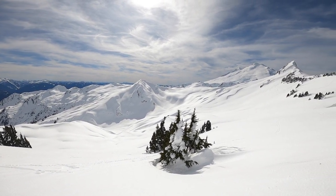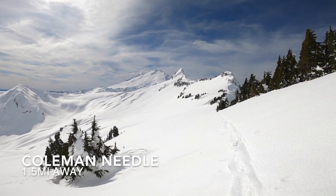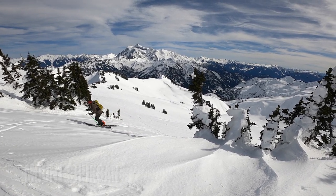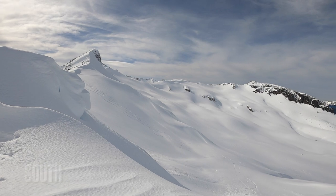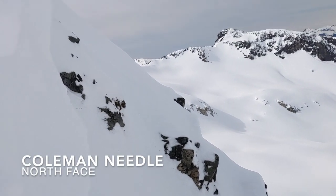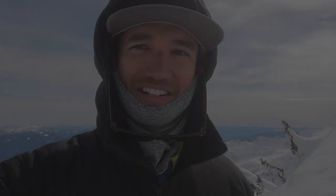Beautiful. There's like dream lines everywhere. Getting closer to the needle. To the knife's edge. Woo!